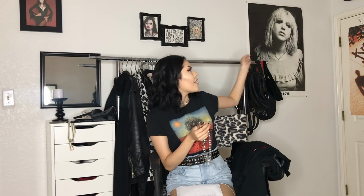So yeah, I actually have a safety pin back there if you guys didn't notice. And I also just changed my room around, but I'm definitely going to be using that tapestry because it's super cool.